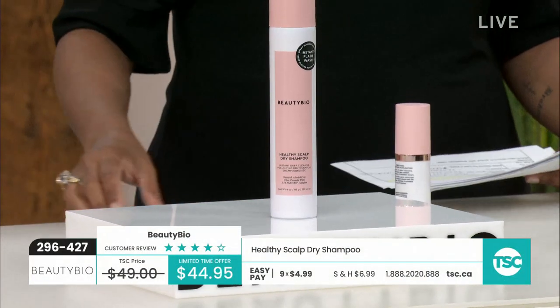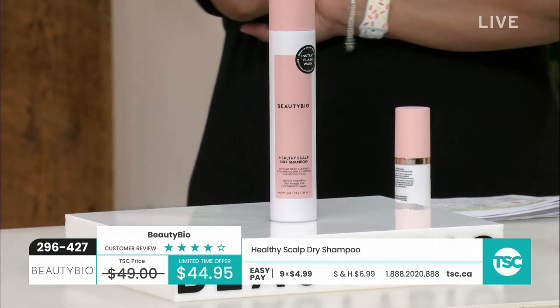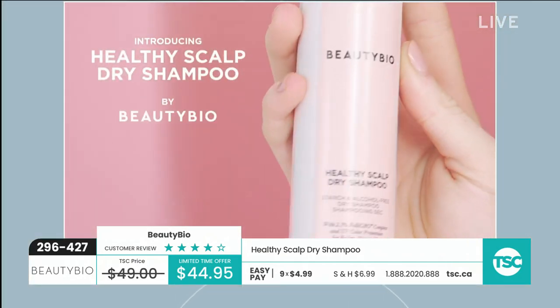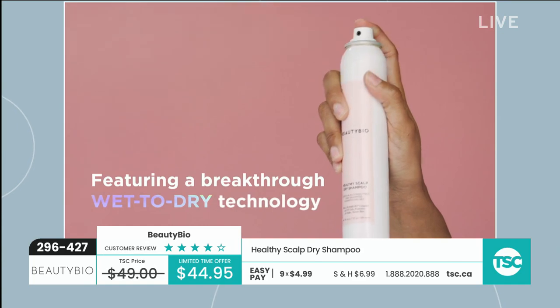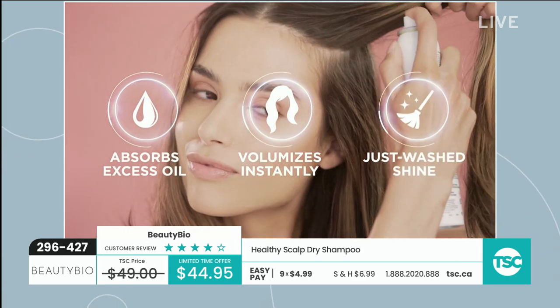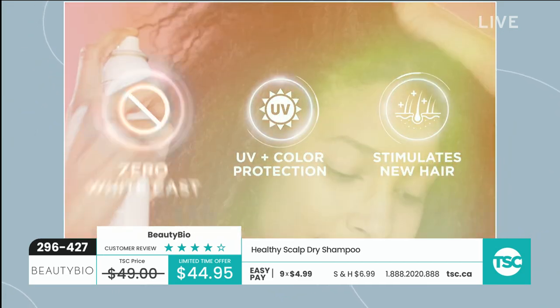All right, up next, this is another one that is extremely, extremely popular. Now, this is the BeautyBio Healthy Scalp Dry Shampoo. It's item number 296427. Now, I know what you're thinking. Okay, it's a dry shampoo. Like, what's the big deal? No, no, no, no, no. This is not like any of those other dry shampoos out there which weigh down your hair.